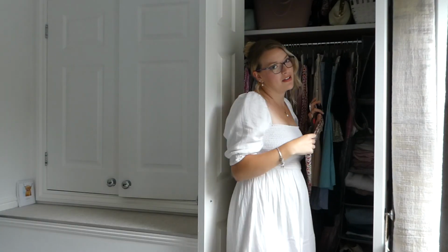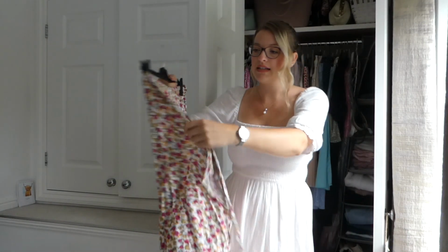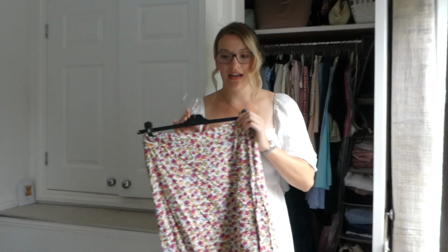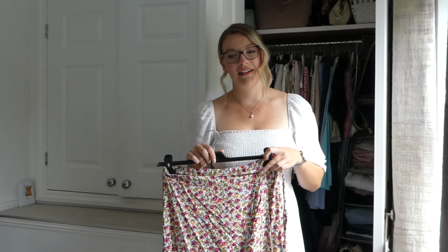Next up, I actually have something I'm gonna get rid of. It's this wrap midi skirt. My friend actually did a big clear out and she gave this to me and I wore it. I did wear it a few times. It's really comfy.